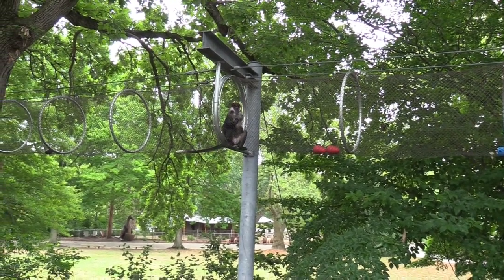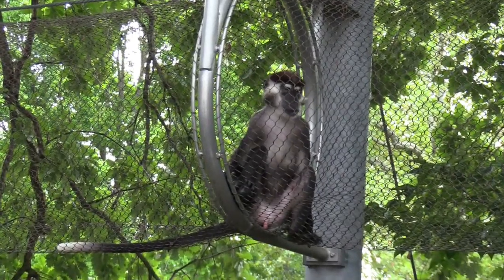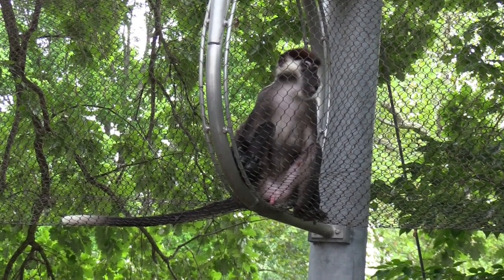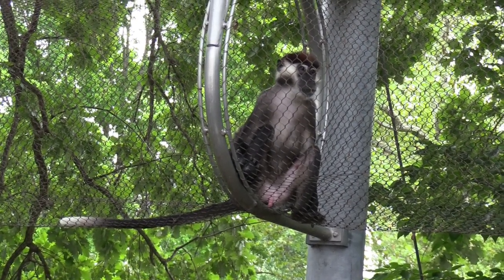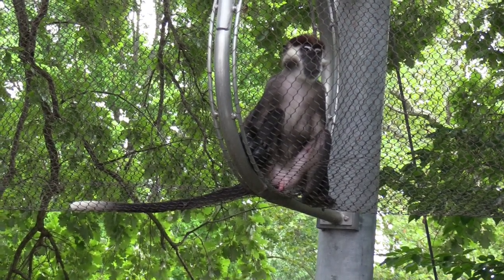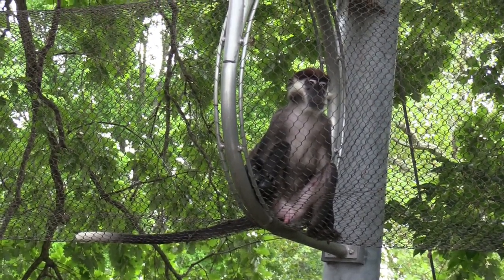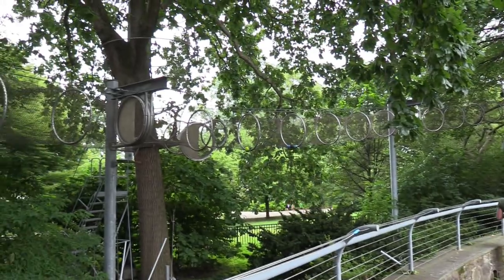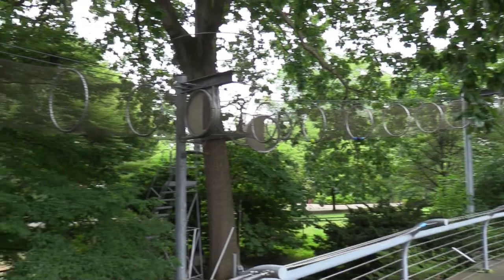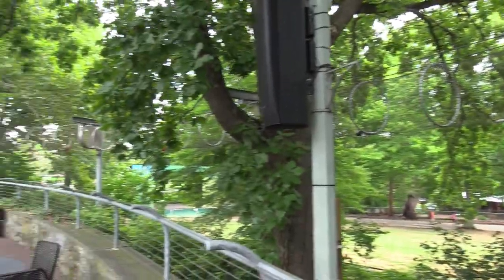One of the animals out here. Very nice. Black cup had in its mouth. Man, it looked like it had a huge nose. Yes, this track goes all around. Gives the animals a little bit more space to be outside, but are still safe.